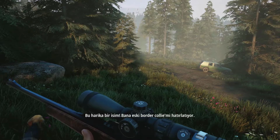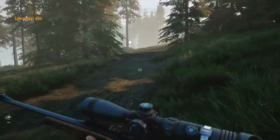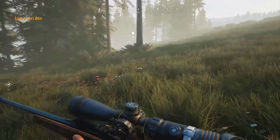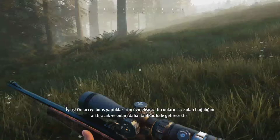Okay, so let's get back to those tracks. Check your map to find the marker you placed. There we go. Dog found the track. Good job. And you should praise them for doing a good job. This will increase their drive and make them more obedient.